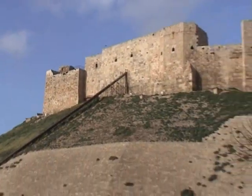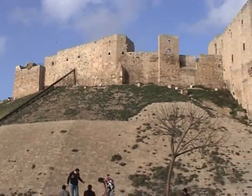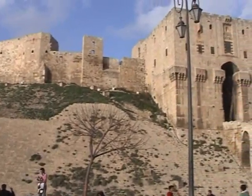It does look slightly different, doesn't it? Look. Yeah. And we've just come back to the castle to get the bus back to the hotel because we're going out to dinner tonight.